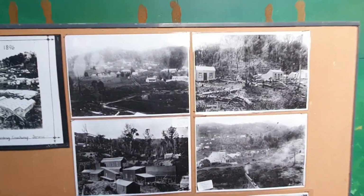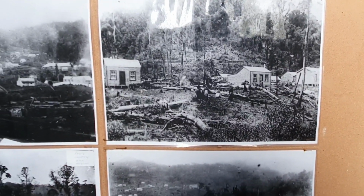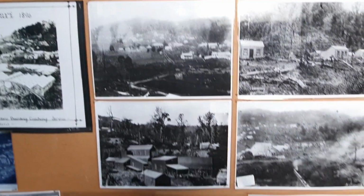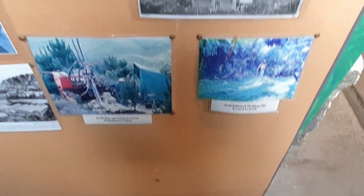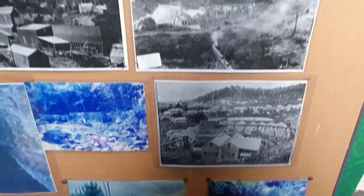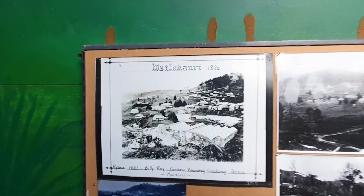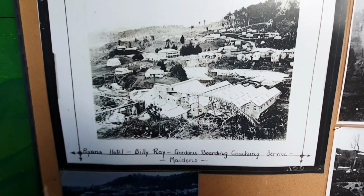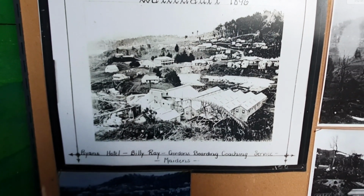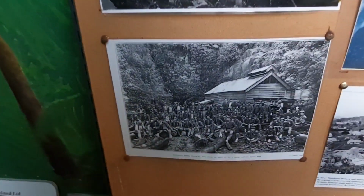What about the old logging mining camp, mining town? These little mining houses. It's kind of cool how they made everything back then. Like that's made like a completely different village, like a complete village for themselves, as they lived and worked. It's pretty amazing. It's 1886, 1896, sorry. Crazy, isn't it? We got workers.